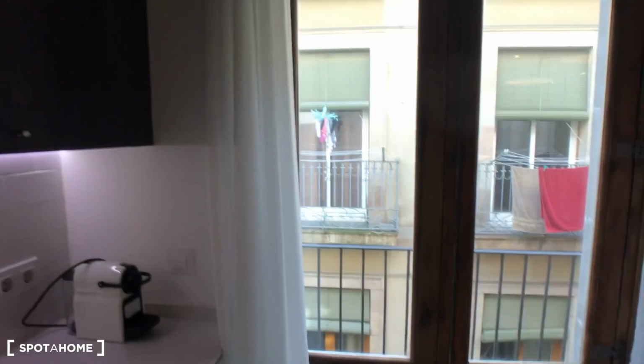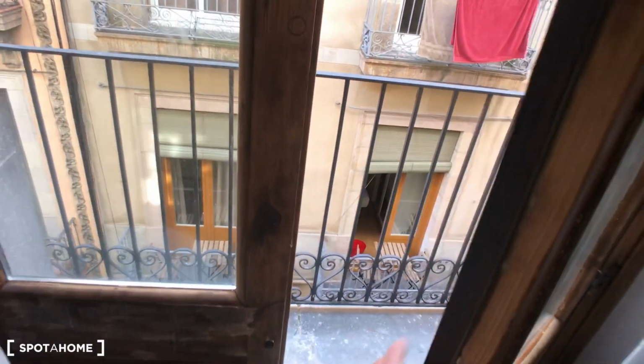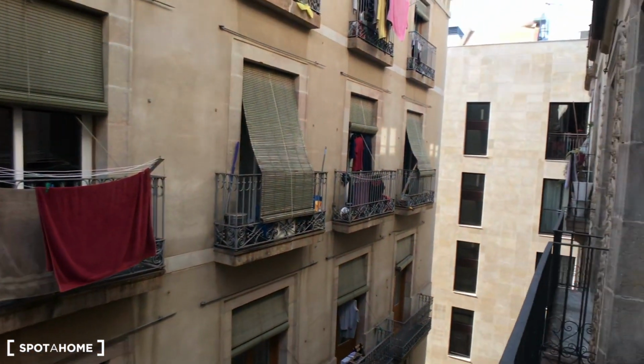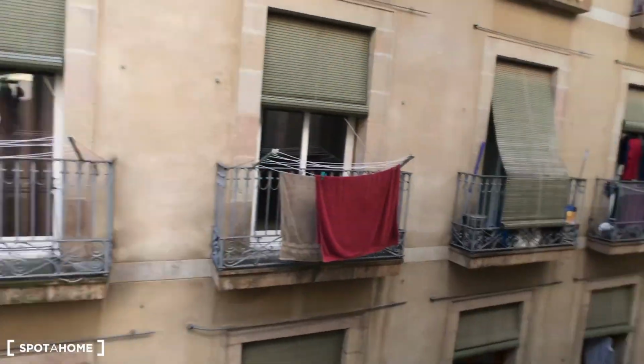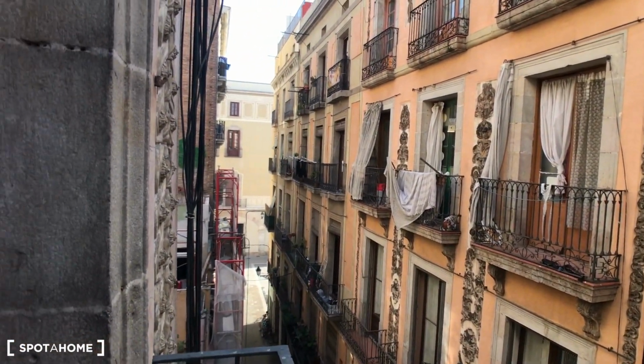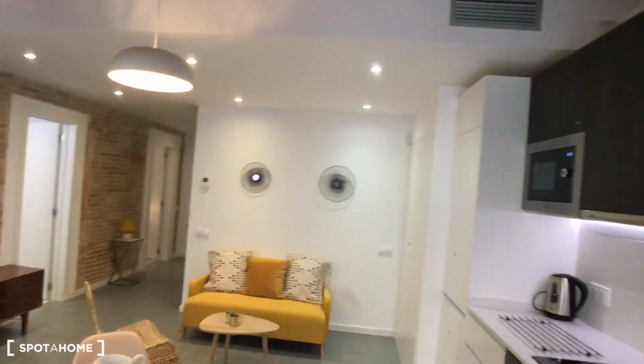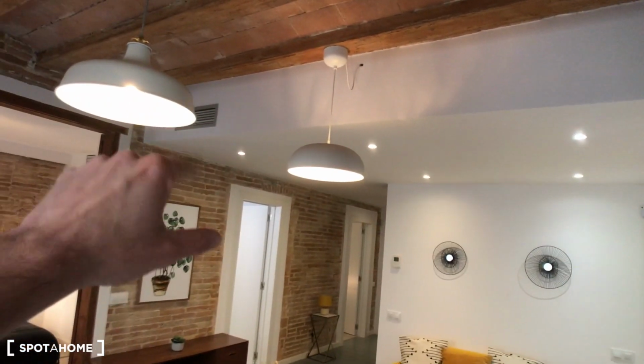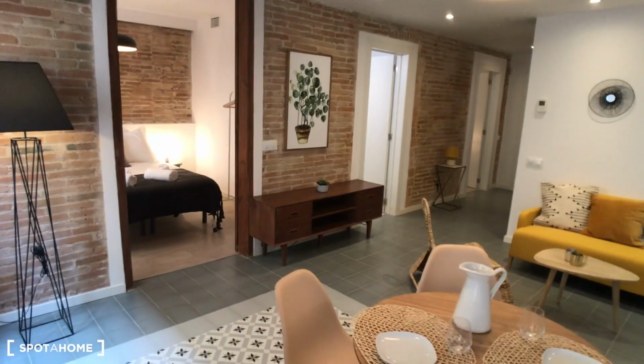As for the views, you have different balconies, one here and the other one there. We can open and you will see how it looks. This is the size of the balcony, and here are the views, going to this small street here in Ciutat Vella, just close to La Boqueria. Before I forget, you have central AC all over this apartment. Here you have two exits of this AC.